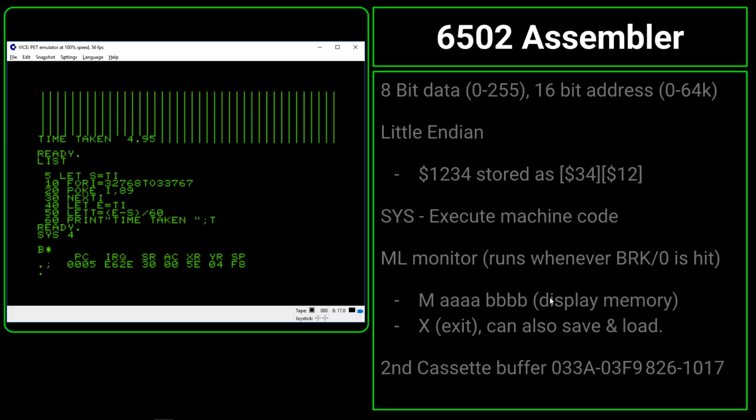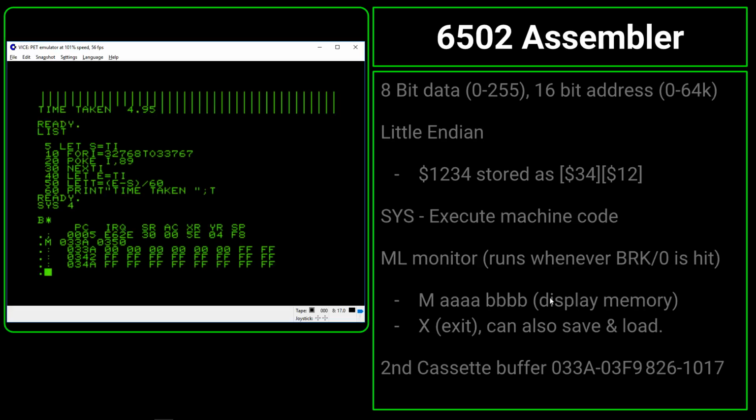So we can use it to display memory. So I can type M 033A space 0350, say. And it displays a little chunk of memory, the start of the cassette buffer I'm talking about here, in byte format. It shows 8 bytes per row. Brilliant.